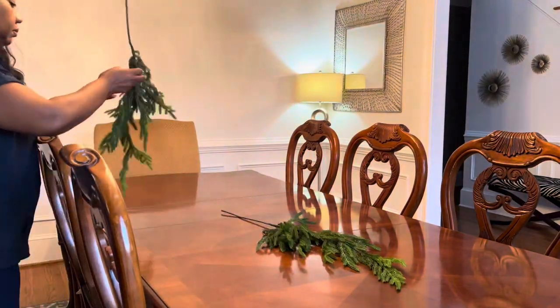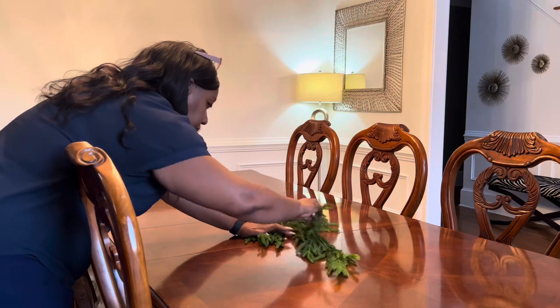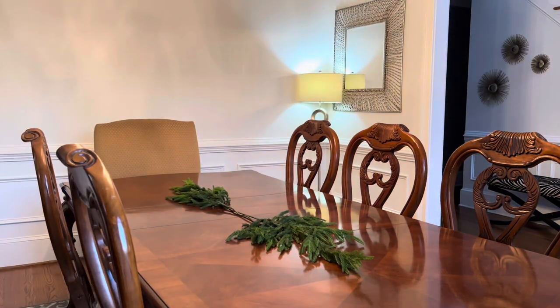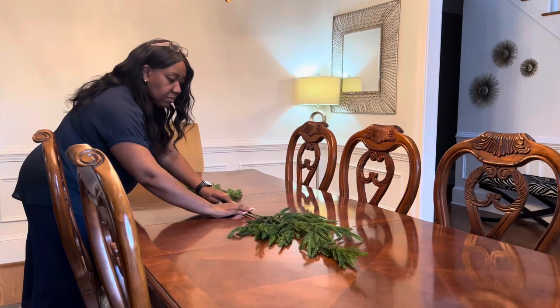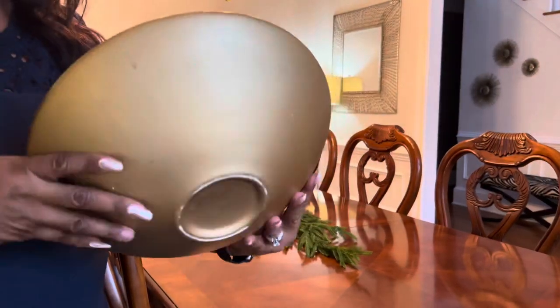So here, this is one item that I'm going to be utilizing that I was able to snatch from Kirkland's back in the fall, coming into the Christmas season. This is the Norfolk Pine garland branches. I was able to get these, they were like $9.99 at the time, and I think I had a coupon for like 30% off. So it was a great deal.